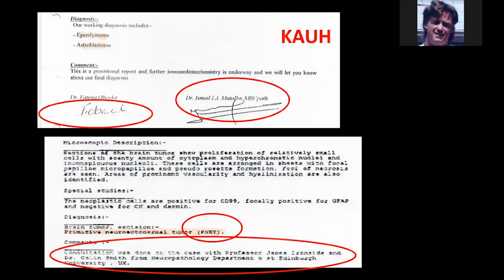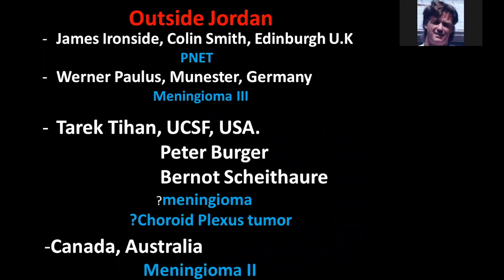So, why not ask people outside? So, James Ironside and Colin Smith from Edinburgh called it PNET. Werner Paulus from Münster, Germany called it meningioma grade 3. Tarek Tihan from University of California San Francisco, he consulted with two friends, Peter Berger and Bernard Schreiter. They called it meningioma or choroid plexus tumor. And the family members took it to Canada and Australia and came back as meningioma. If you were in my place, what would you do?